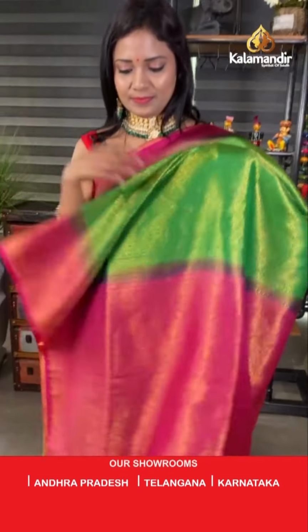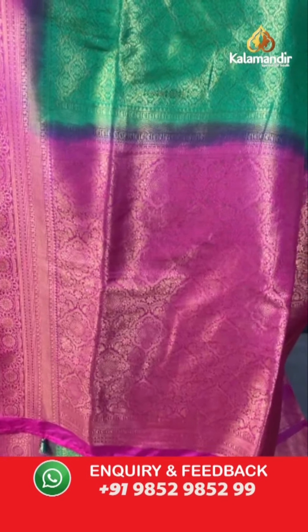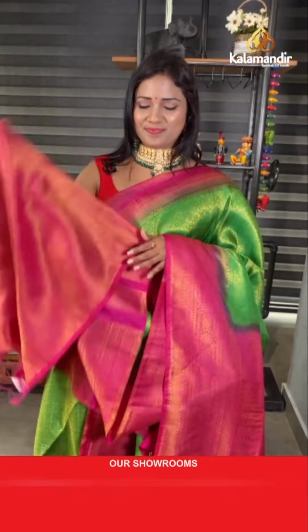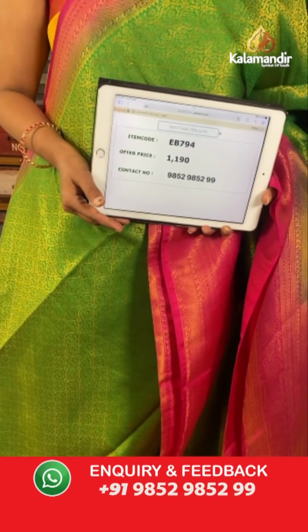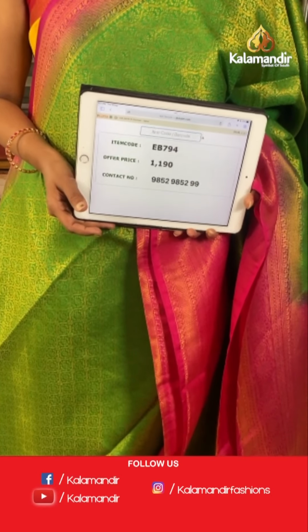Here we go with the pallu. Contrast a floral brocade pallu design with the opposite color tassels. So for every saree, we have got this pretty tassels with the opposite color. Here we go with the blouse, contrast hexagon brocade floral brocade blouse. Let's check this saree code and pricing details. Saree code EB794. Price of the saree 1190 rupees only.